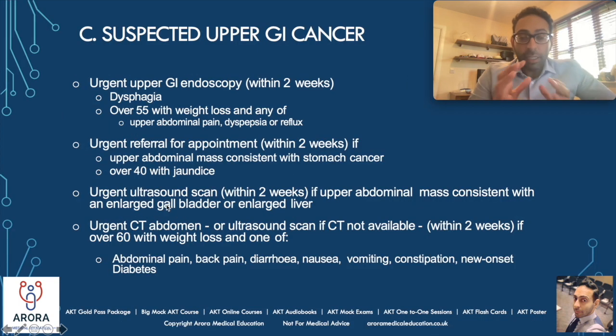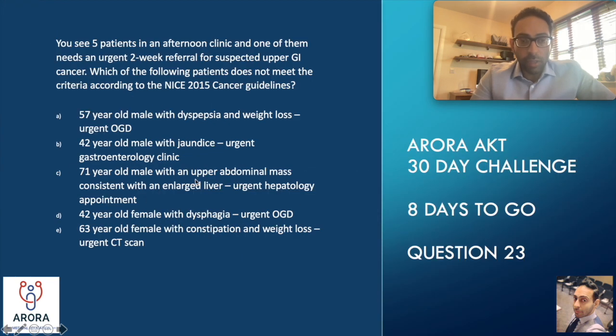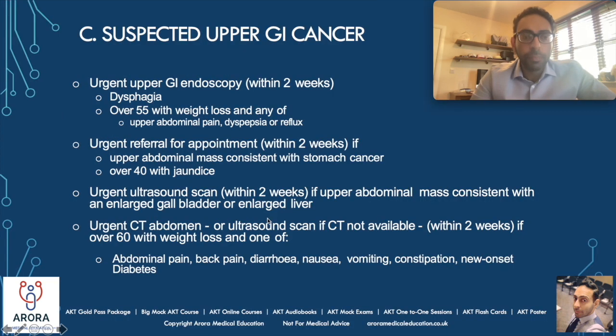The third thing that you could do urgently is an ultrasound scan. So a 2-week ultrasound scan if you have an upper abdominal mass consistent with either an enlarged gallbladder or an enlarged liver. So that's why C is the answer here, because this gentleman would be referred for an urgent ultrasound scan as opposed to urgent hepatology appointment.